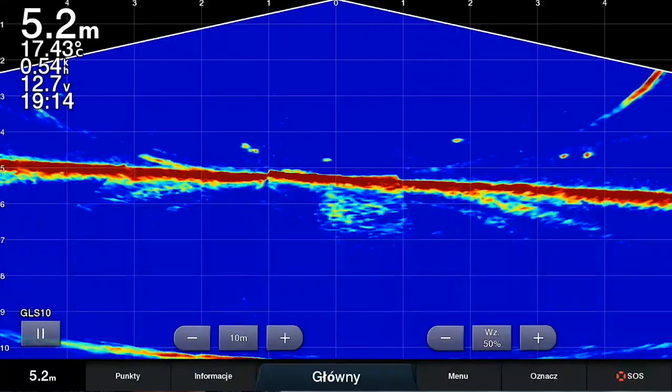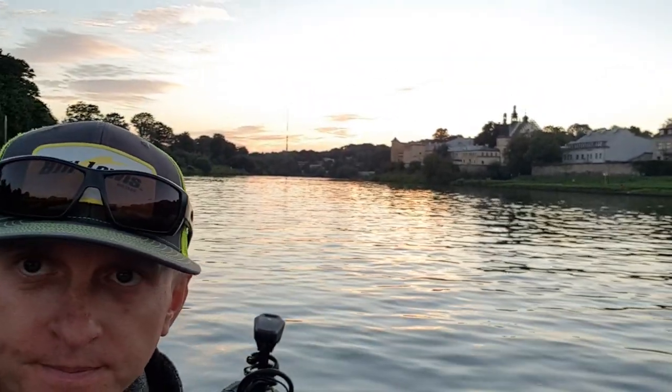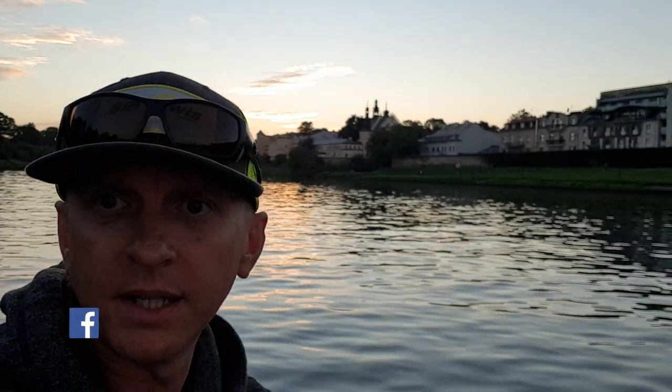Sun is going down, as you can see, it's behind the buildings there. It's a beautiful sunset, and we just had a contact with a catfish. So we'll stay here for another hour or two. We'll see, maybe we'll be lucky enough.